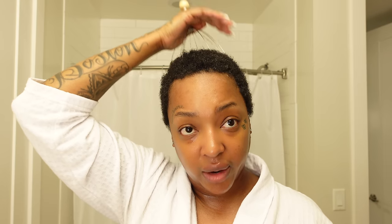So if you're still paying for installs, I understand if you want to treat yourself, but I just feel like it's kind of a waste of money because now you don't have to pluck, you don't have to bleach, you don't have to do any of that. So I take advantage of the glueless wigs because it just saves me time and money.